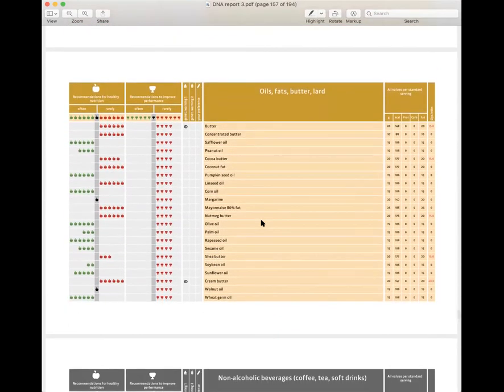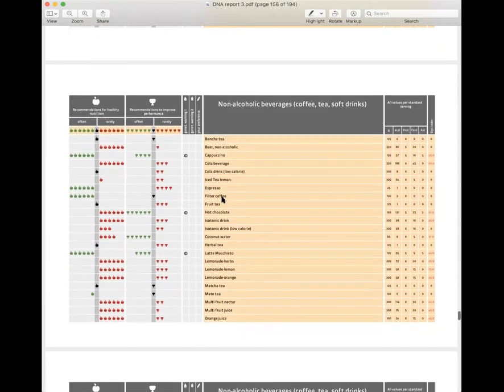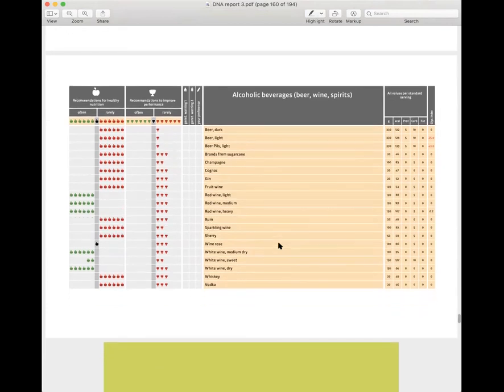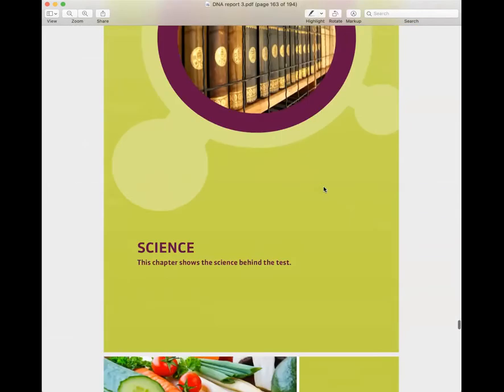Certain oils I can have, not really the ones I've been having, like the coconut oil, so I can't really have that. Luckily, rapeseed oil is good, and olive oil, which I do use a lot. Alcohol-wise, it is surprising. I can have red or white wine, and I do like a glass of white wine, so that's good. Unfortunately, not my beer, which is sad, but you know. There you go.